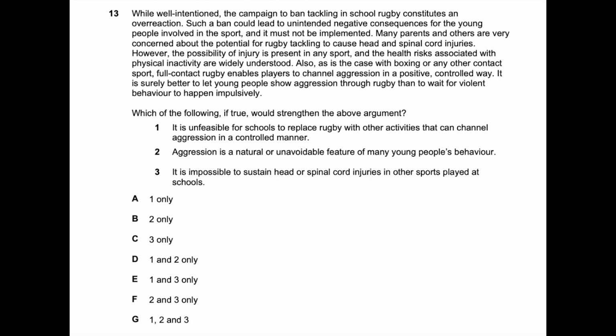1. It is unfeasible for schools to replace rugby with other activities that can channel aggression in a controlled manner. 2. Aggression is a natural or unavoidable feature of many young people's behavior. 3. It is impossible to sustain head or spinal cord injuries in other sports played at schools. The correct answer is D because of the following.